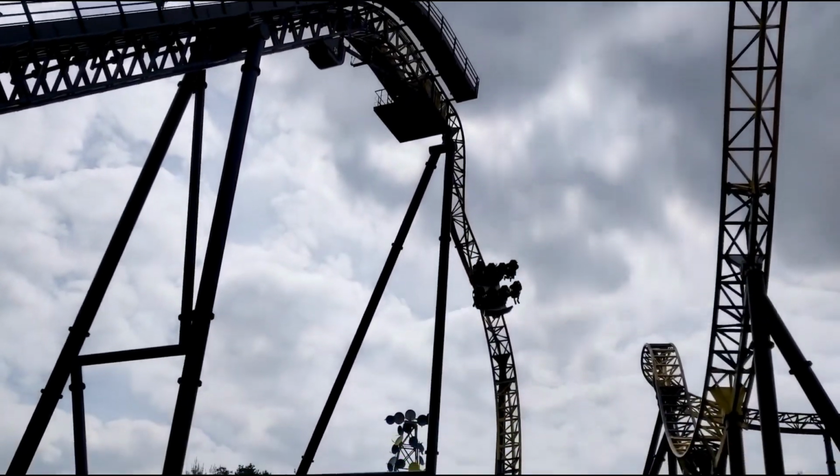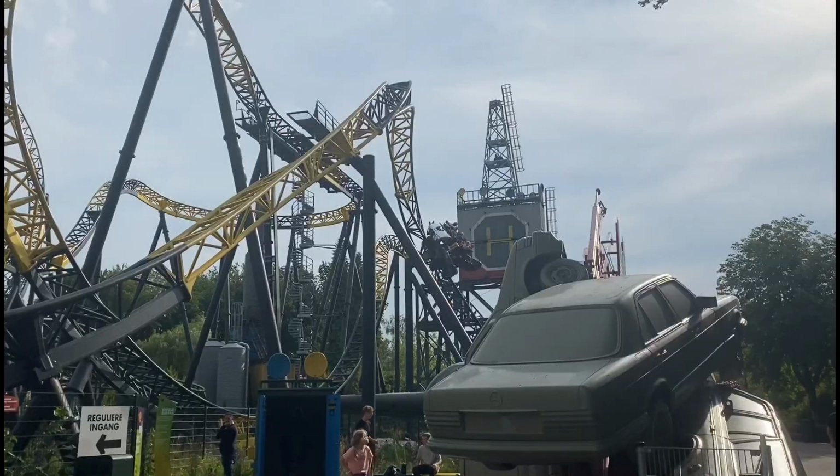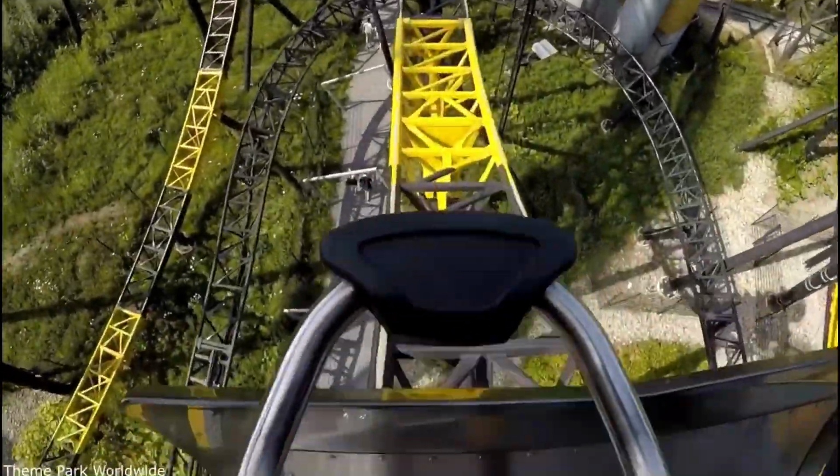The first drop is really good and is followed by a speed hill that also gives great airtime. There are also 2 inversions that both have good hang time. It's not the longest of layouts, but it does have some strong forces.